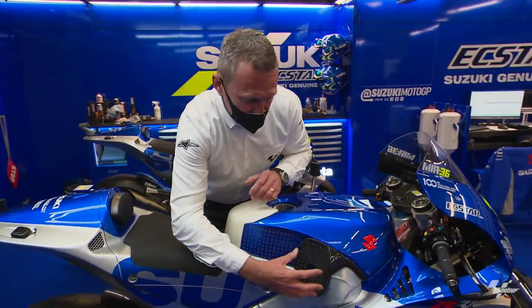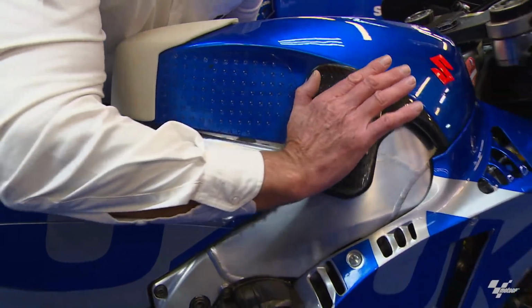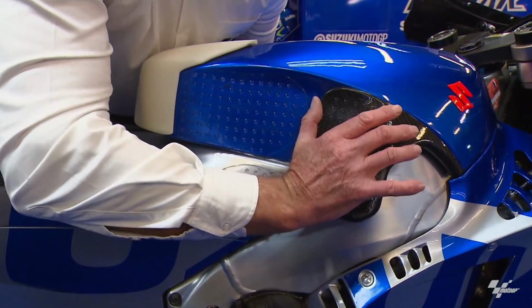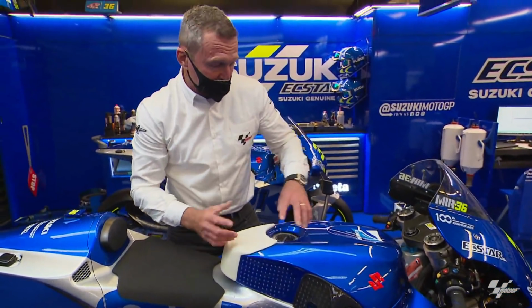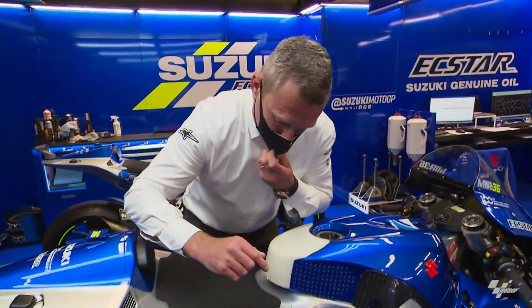Then just moving forward here, you can spot here, Juan's got an area that his knee pushes on to help, this is not fixed obviously, to help support under brakes, again to save energy. Now let's move forward, we're going to go down to foot pegs, be the next thing.